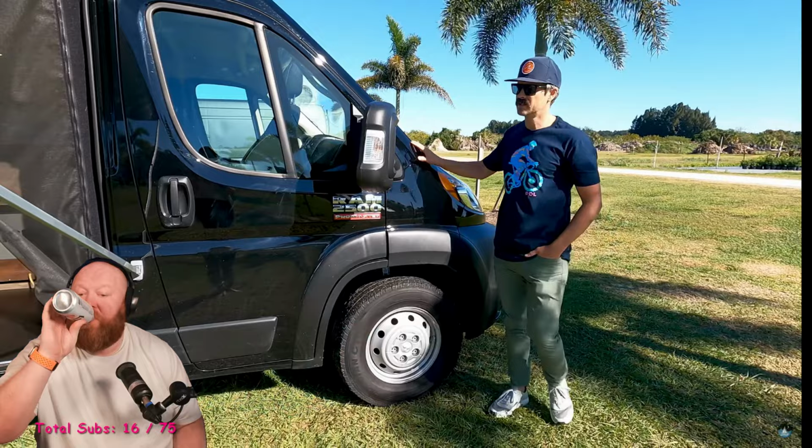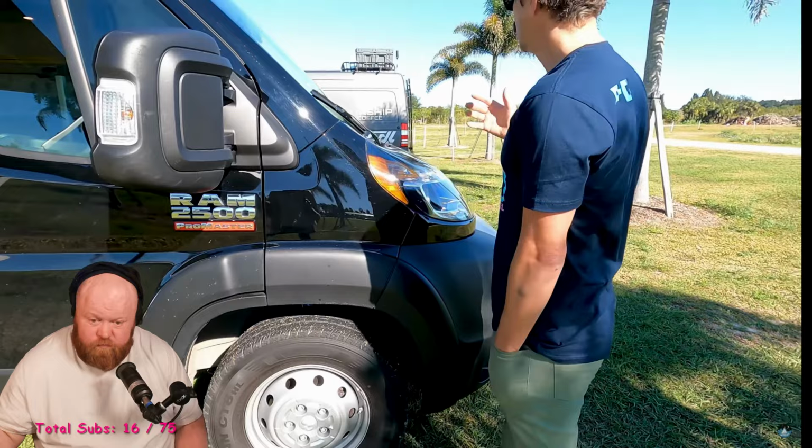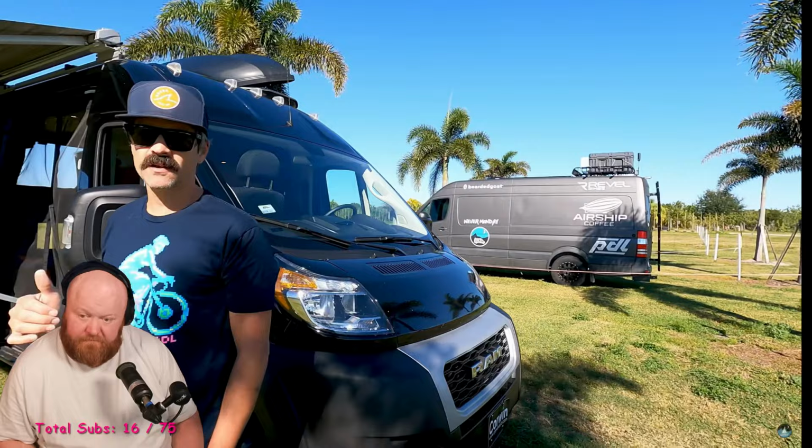It's the 159-inch wheelbase model. We picked this van because we thought it would be easier to manage in tight spaces, park, drive in rough weather, and all of that ended up being true. So it's front-wheel drive. It has an extremely tight turning radius. For example, we also have the Sprinter van behind us. This van turns much tighter and is significantly easier to park than that one is.